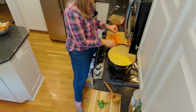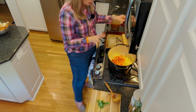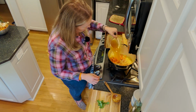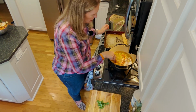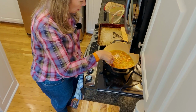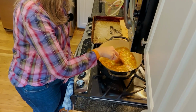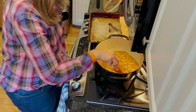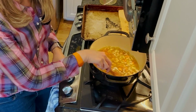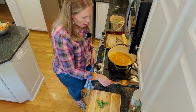The carrots are ready, so I'm gonna pick these up. They are just roasted perfectly and slightly caramelized. Then I'm gonna add in the chicken stock. And doesn't that look so pretty? The chicken stock is just this deep, deep orange. It is gorgeous. Scrape up any of the brown bits that may be stuck on the bottom of the pan. And then I'm gonna turn this up to high and bring this to a boil. Once it boils, I'm gonna let it simmer for about 10 minutes before adding in the coconut milk.